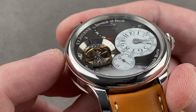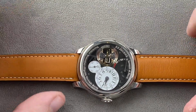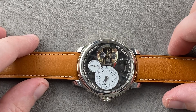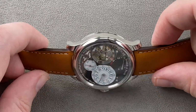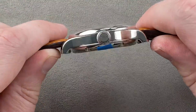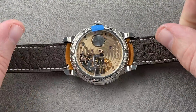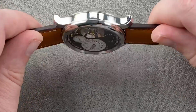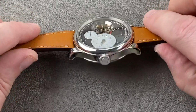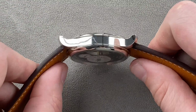The tourbillon is the tourbillon vertical. Why? Because when the watch is on your dresser, it's always going to be in some position that puts the tourbillon in the same orientation with respect to gravity, regardless of how your watch sits on your dresser at night. Upside down, the tourbillon is vertical. Right side up, the tourbillon is vertical. Crown up, the tourbillon is vertical. Crown down, the tourbillon is vertical.